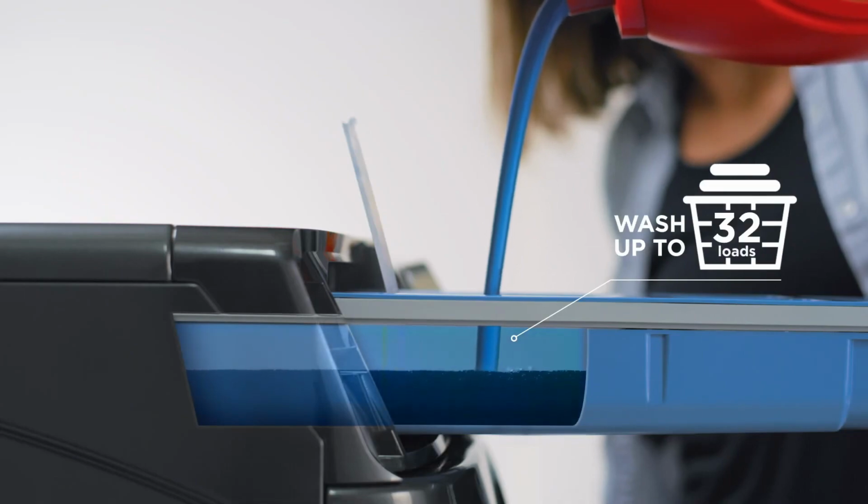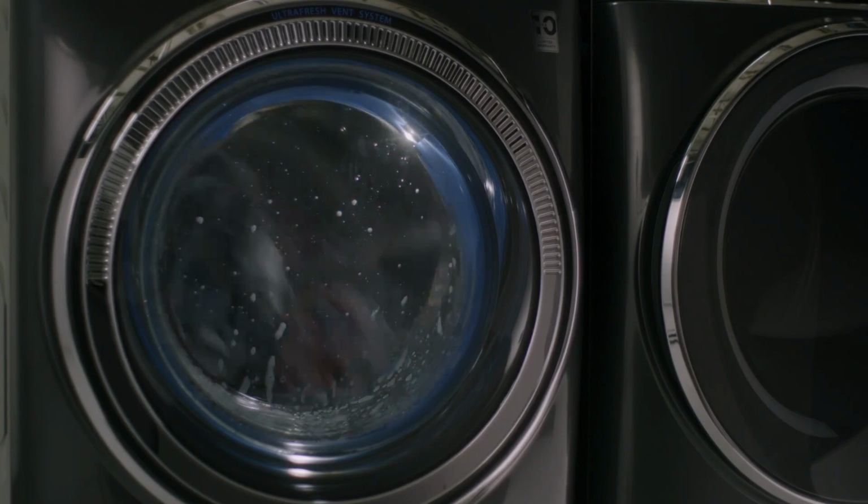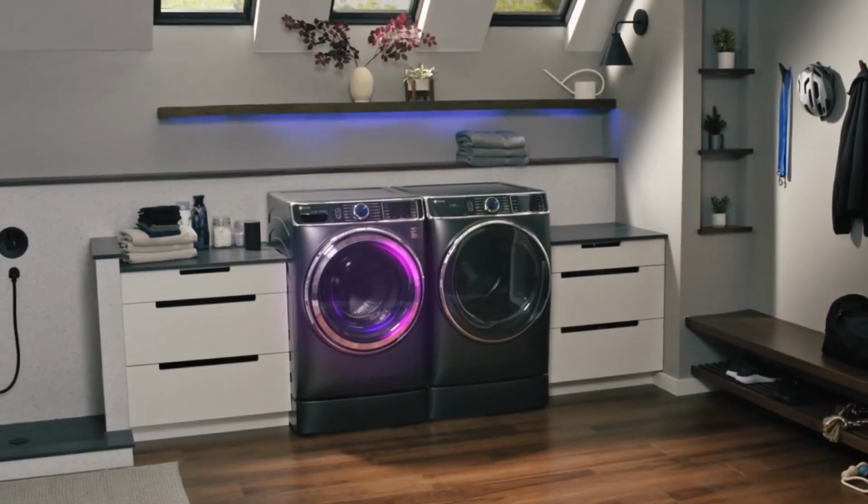$1,550. Overall, the GE UltraFresh washer and dryer are a dream come true for anyone looking to upgrade their laundry game. Trust me, once you try them, you'll wonder how you ever lived without them. My score for this is 9.